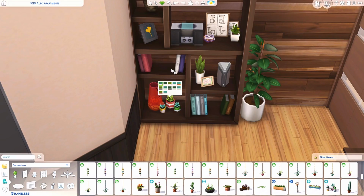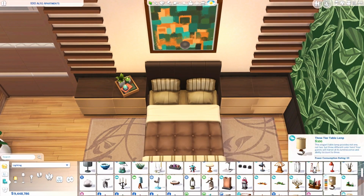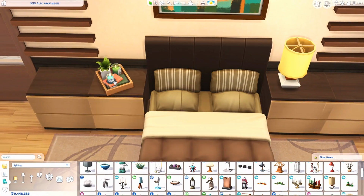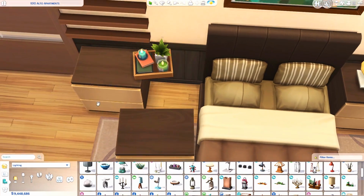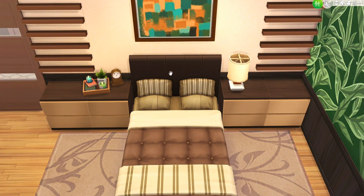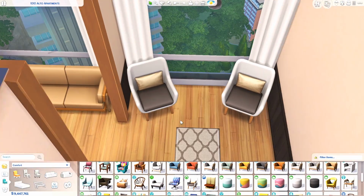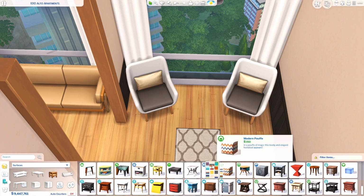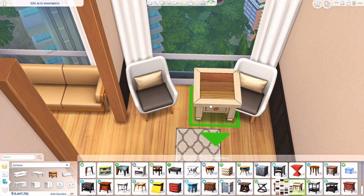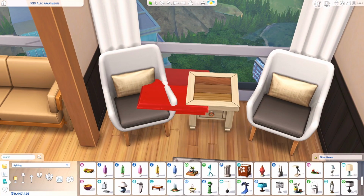So anyways, this is the parents' bedroom. Definitely a weird shape to this room. It's just kind of hard to explain. You can see it in the floor plan picture at the end of the video if you haven't seen the room shape already, but it looks kind of odd and I didn't fully know what to do with it, but I feel like it worked out okay.